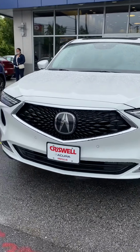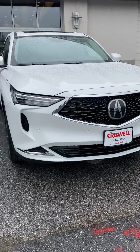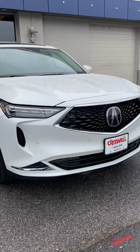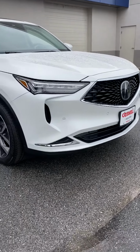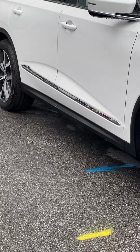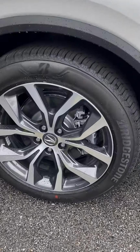2022 Acura MDX. We are going to take a look at this vehicle today. First thing that I want to point out about this vehicle is its design. It is very sharp, very sleek. I love the wheels. I love all the different chrome trim, but it's not too much, because a lot of the time chrome can look a little tacky, but on this car they did just enough, not too much. Got the nice chrome strip down there running along the side. Looks really good. You get polished and machine finished alloy aluminum wheels.